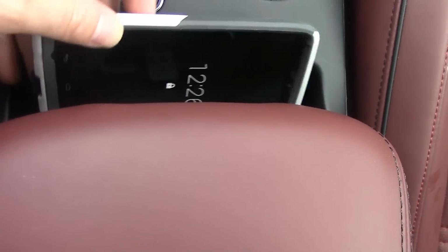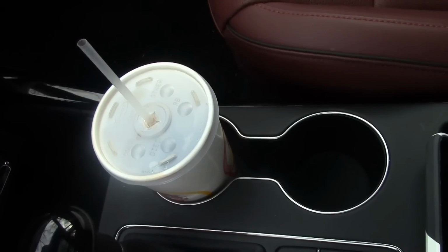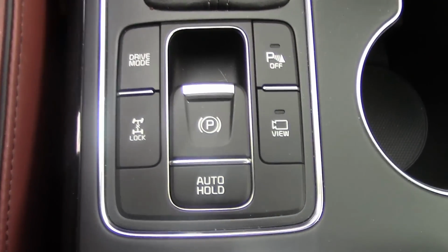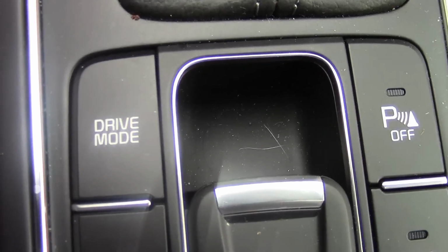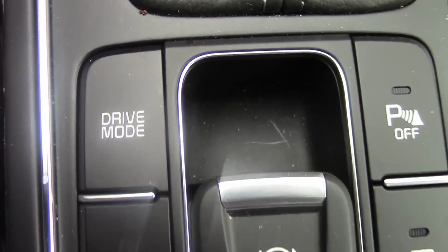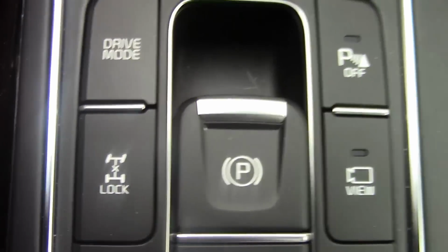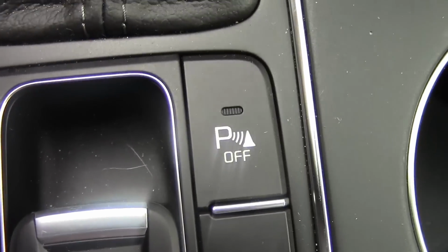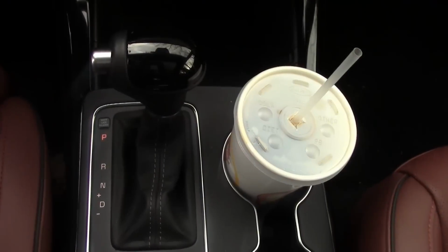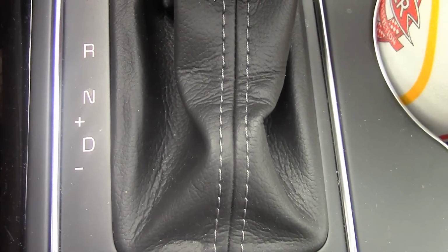Moving forward, there's a nice place to put your phone, 2 cup holders, some transmission settings here, parking brake, auto hold. You've got drive mode, which is basically normal, eco, and sport. There's a 4-wheel lock here to lock the all-wheel drive system, video camera selection here, and parking sensors. The transmission is a 6-speed automatic, and you can go ahead and shift it yourself as well.